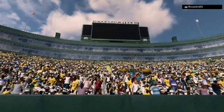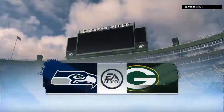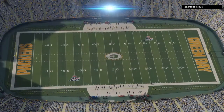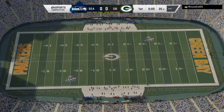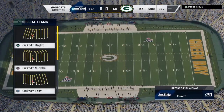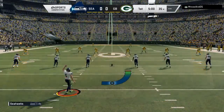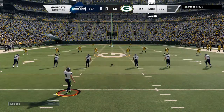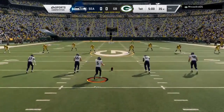EA Sports coverage of the National Football League brings us to legendary Lambeau Field in Green Bay. No team means more to a city than the Packers to Green Bay, and this was the scene a few moments ago as the green and gold made their way out of the historic tunnel. They're ready to go as they get set to match up with the Seattle Seahawks.